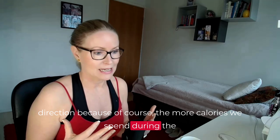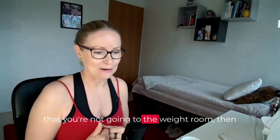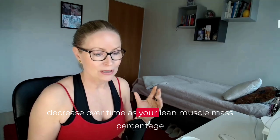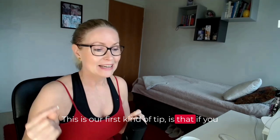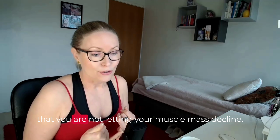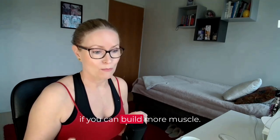But the fact of the matter is that as we age, starting at about age 20, our muscle mass starts to decline unless we're actually weight training and doing something about it. So of course, if you are like most people and you're not going to the weight room, then your basal metabolic rate is going to start to decrease over time as your lean muscle mass percentage in your body starts to decrease. So here we go. This is our first tip: if you want to increase your basal metabolic rate, you should make sure that you are not letting your muscle mass decline. And even better would be if you can build more muscle.